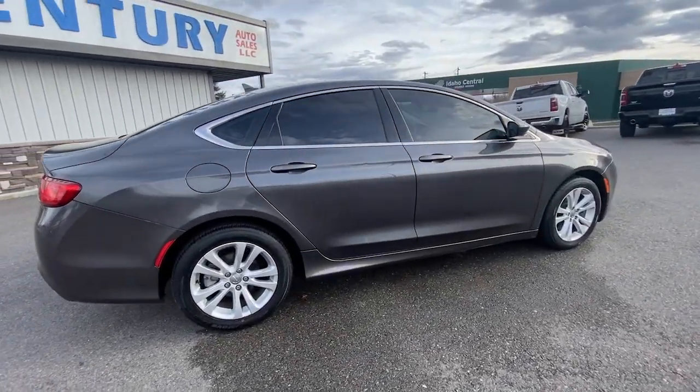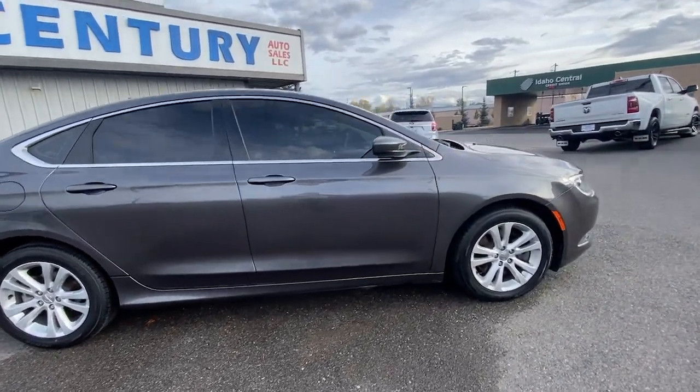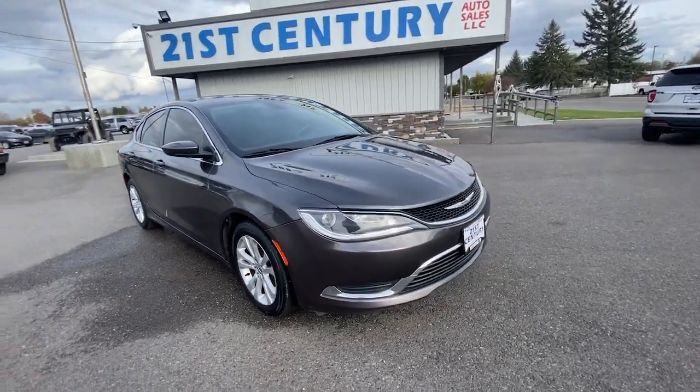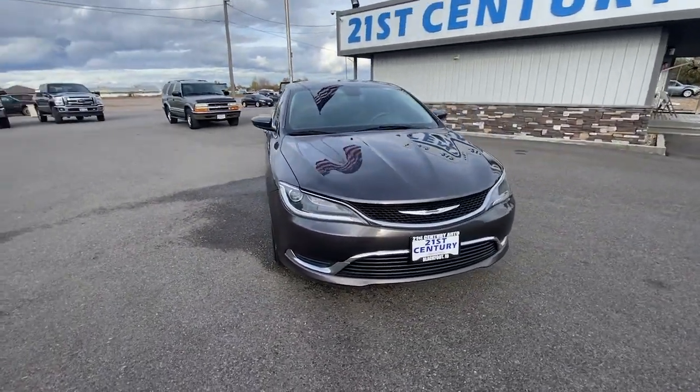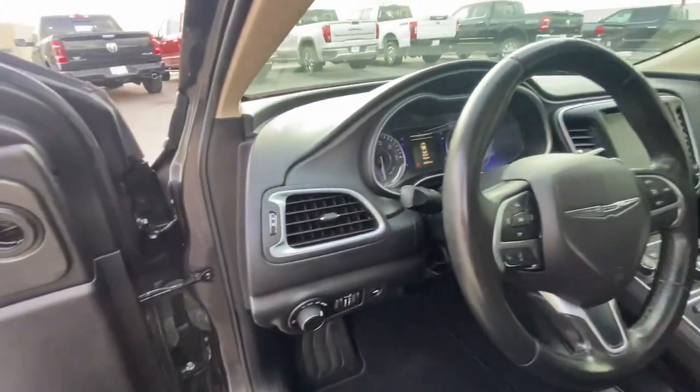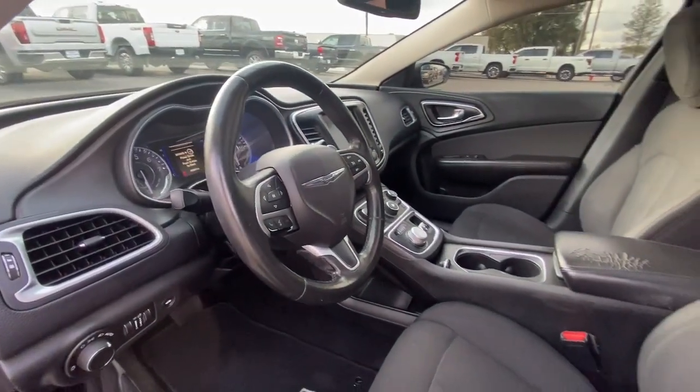These are just some of the great options this vehicle comes with: keyless entry, backup camera, premium sound system, Bluetooth, alarm, electronic stability control, steering wheel audio controls, aluminum wheels, Bluetooth connection, traction control.